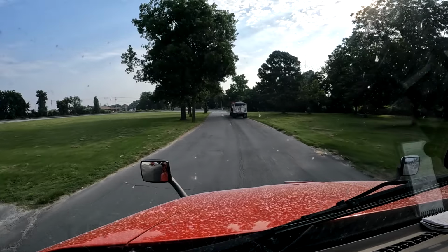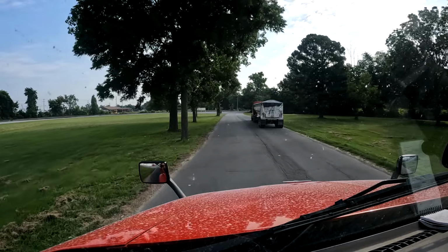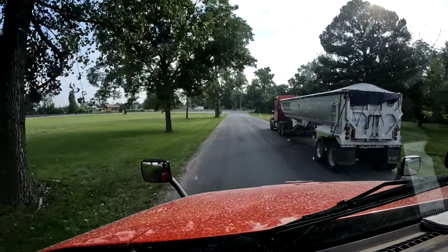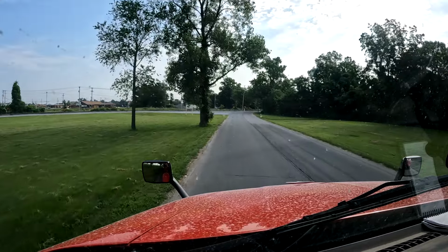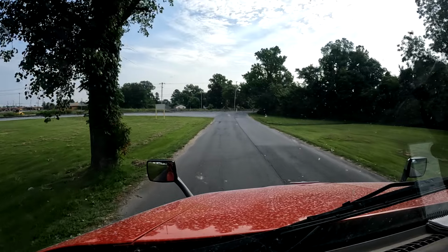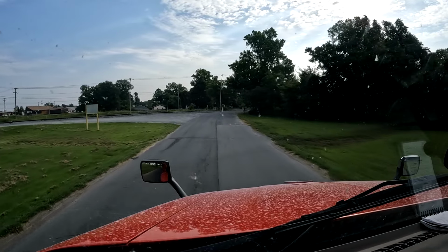So anyway, we're going to go out the back gate here, and you're supposed to announce your entry or exit into this gate, because it's kind of a narrow turn. Oakley coming out the back gate, on channel 19, just as a safety precaution.